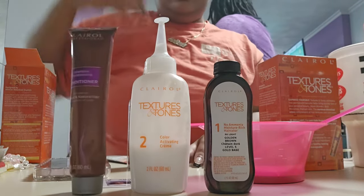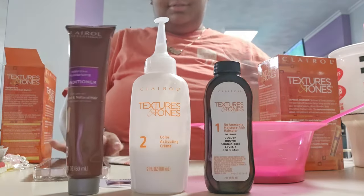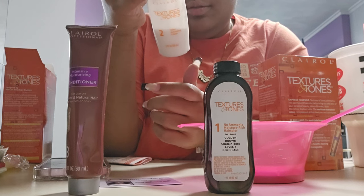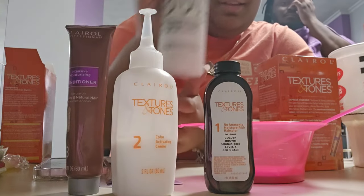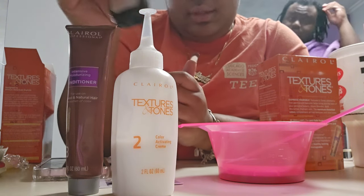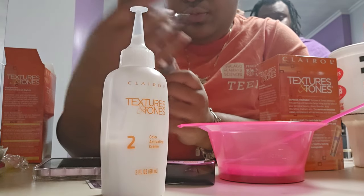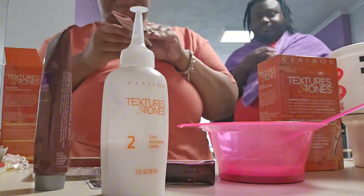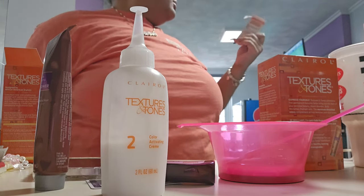1, 2, 3. Oh, stay still. Okay, stay still. The color activating cream, which may or may not be like the developer, because we didn't know and already got a developer, so that's okay. The dye, obviously, and then conditioner. Anyways, you say what? Oh, of course. I cannot afford to rip these instructions, and I can't get it wrong.